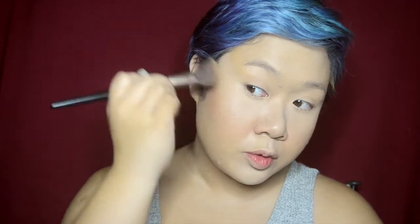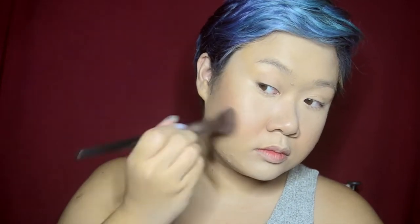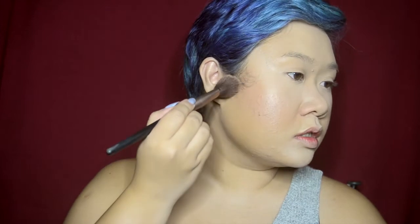Yes, I like to use an angled brush for this. Looking in the monitor, it looks crazy, but I swear it's not that crazy. I go down up to there and just blend up. Then I'm going to apply over my jawline, because obviously I have a big square jawline, so I'm gonna do it until underneath my chin. I go around and blend down, and also behind my ears. And I'll do the other side.